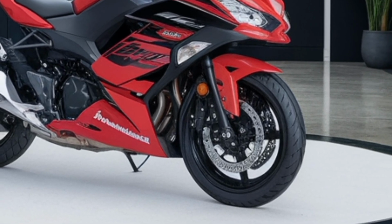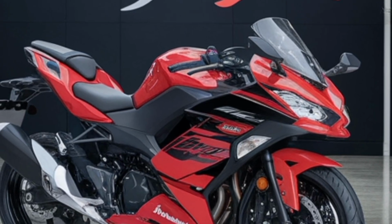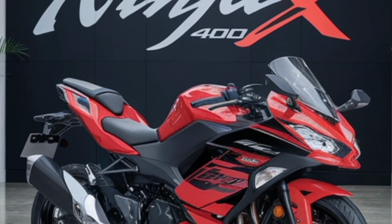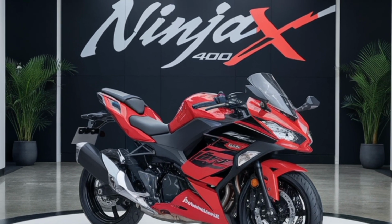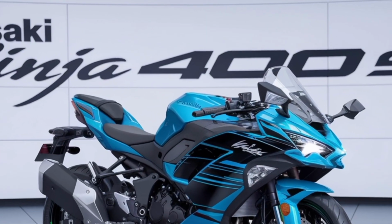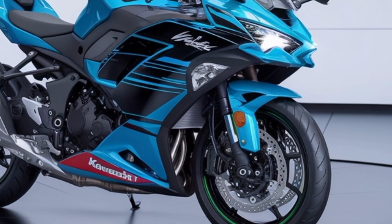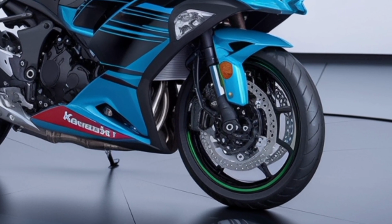Top speed hovers around 180 km/h, which is more than enough for its segment, while the fuel efficiency sits comfortably in the 28 to 32 km/L range, depending on how aggressively you ride. That makes the Ninja 400SX not only fun but also practical for long-distance touring.